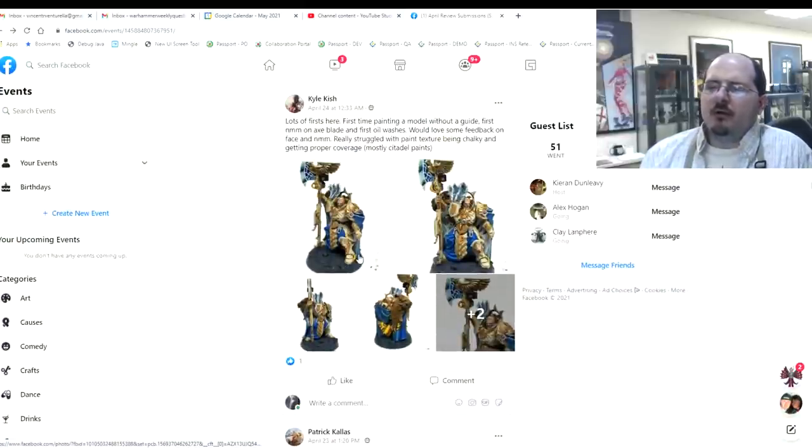Okay, next up, Kyle. Lots of firsts here. First time painting a model without a guide. First non-metallic on the axe blade and first oil washes. Would love some feedback on the face and the NMM.